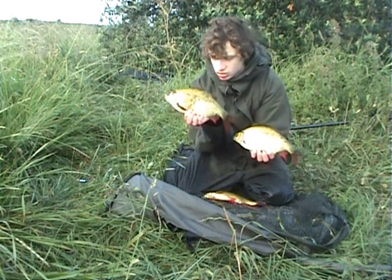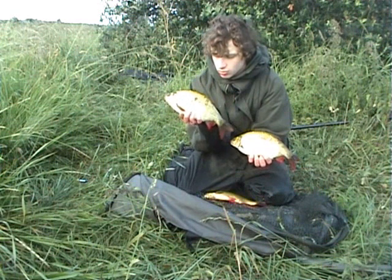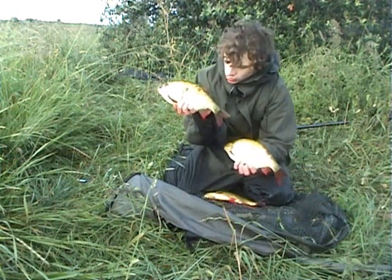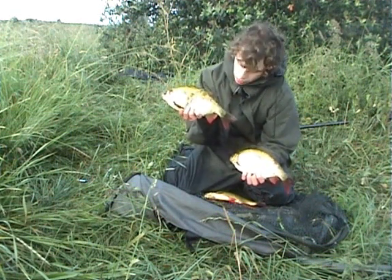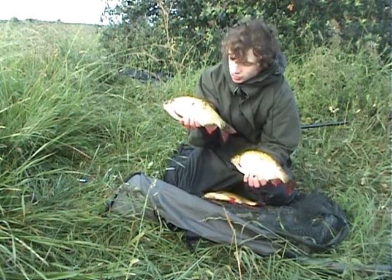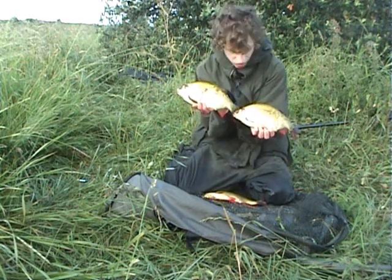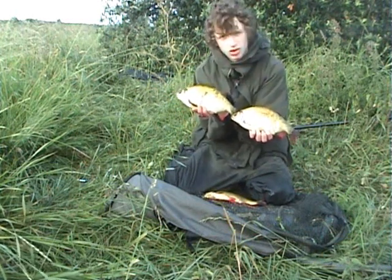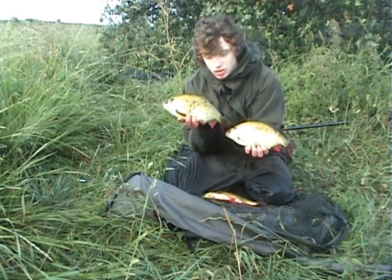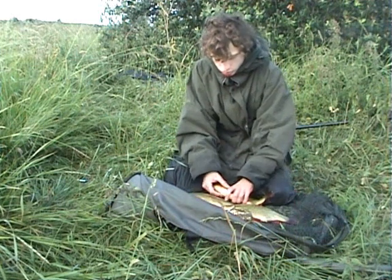Just the colours on them are absolutely gorgeous. Just those lovely golden scales and those bright red fins. Just such beautiful fish. This is what river fishing is all about. What a cracking little haul. They're not the biggest rudd I've ever had, but God, they're just so beautiful, aren't they? They've never seen a hook before as well. Amazing, isn't it? I've got another couple here.